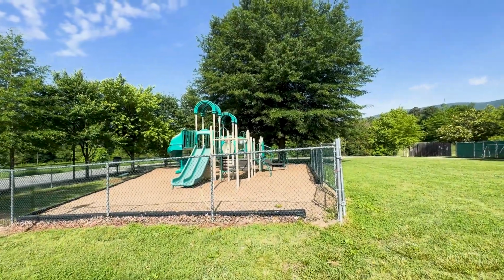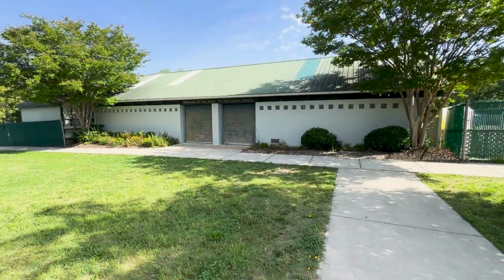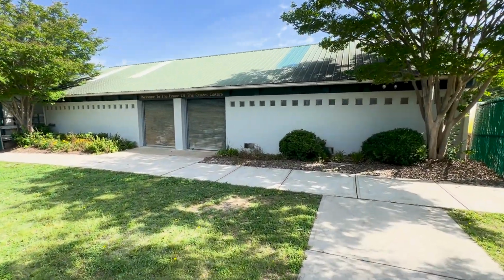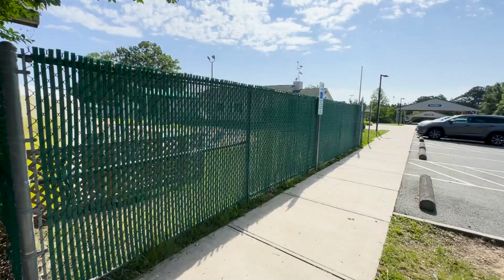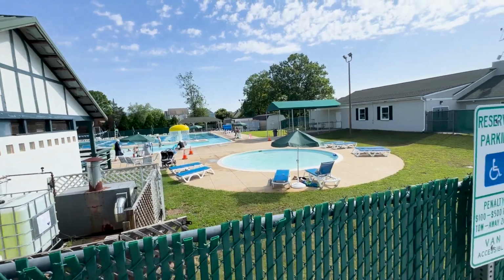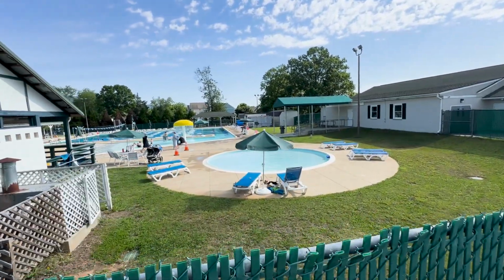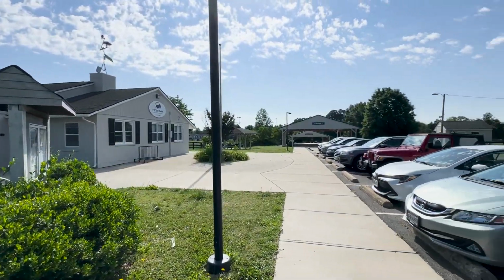But an advantage of being in Crozet is Claudius Crozet Park, which is, I would not say walking distance, easily biking distance, but not safely walking distance. But you could. I would say it's within 3 miles of Pleasant Green. And Claudius Crozet Park is going to be an Albemarle County community park that has a large outdoor pool that they also bubble during the winter time. It has a huge play area. It has baseball, basketball.